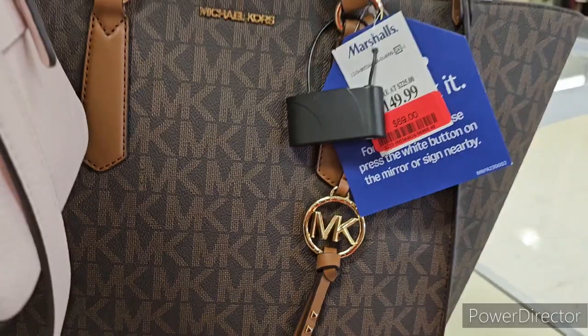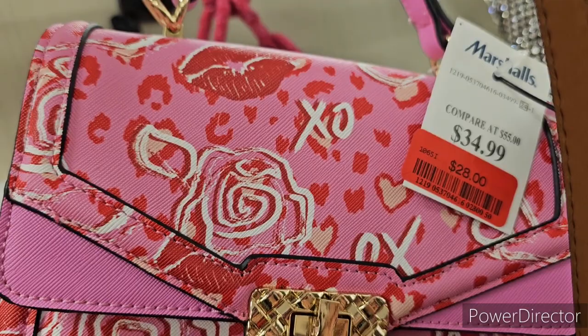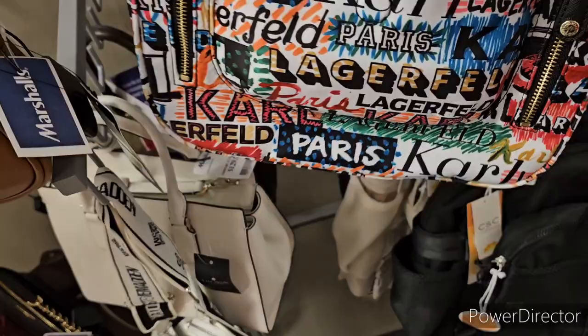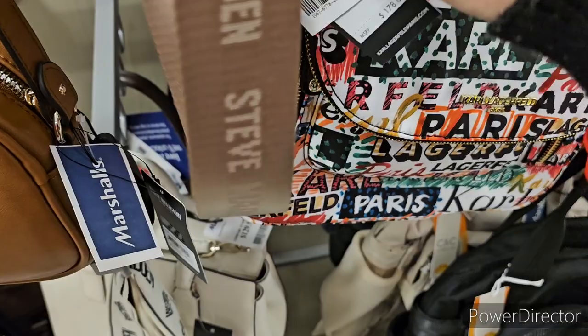That's amazing. I do have this little Valentine's Day bag, and it's been marked down to $28. The gold hardware, the roses, the XOXO cheetah print and lips, very cute. Wow, this is a cool find. Karl Lagerfeld. This is really neat. Really bold and bright colored. Zippers in front, got a pouch. The whole top zips closed. Oh, that's cool. It's another area to put things. Wow, this is extremely neat. Okay, so Karl Lagerfeld is going to be $60. And that's a strap.